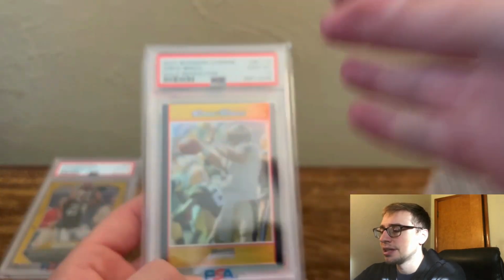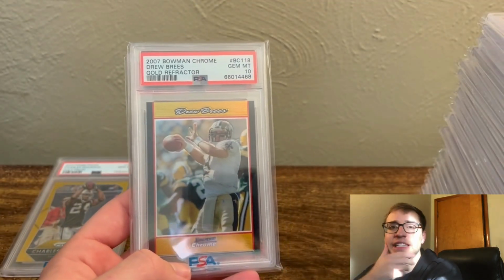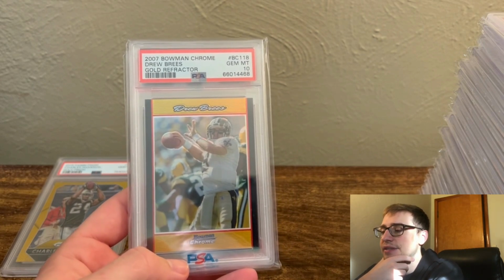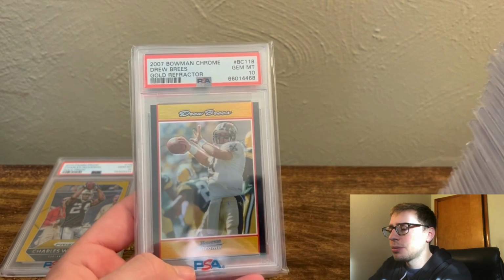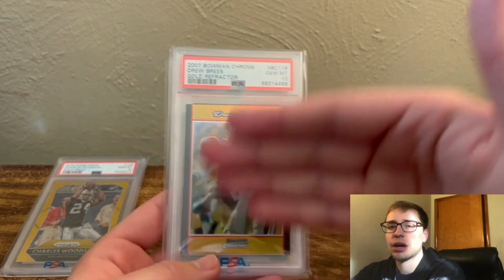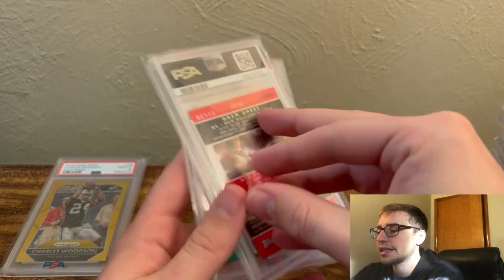Next, we have a couple Drew Breeses. So this is the 2007 Bowman Chrome PSA 10. I really like this set. I think it's very good looking. I've heard some people obviously do not feel that way. It's kind of more of a throwback design. It's not quite as shiny and gold as you see on some years.